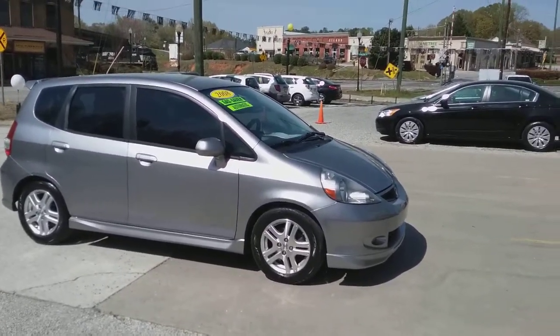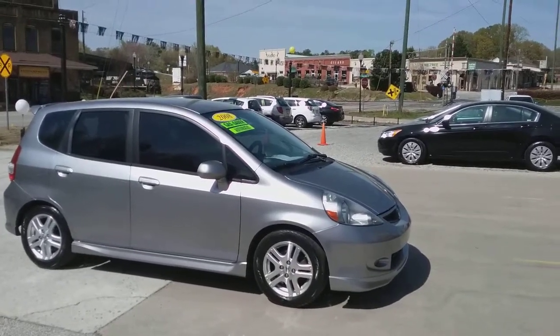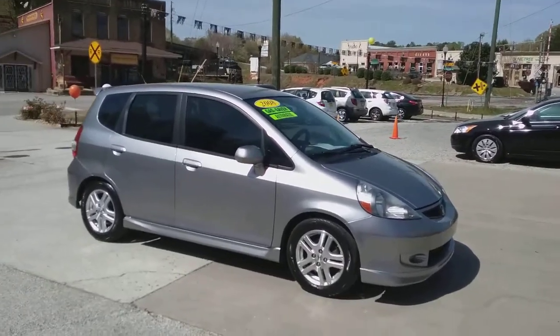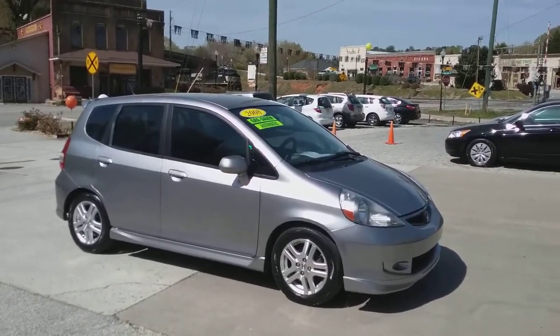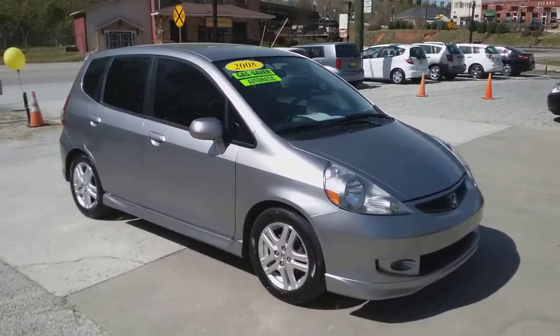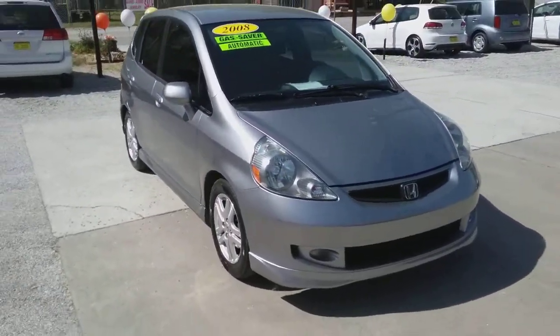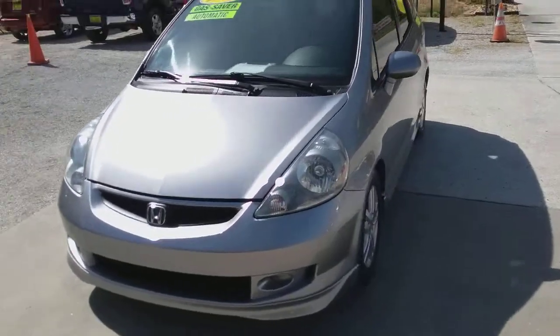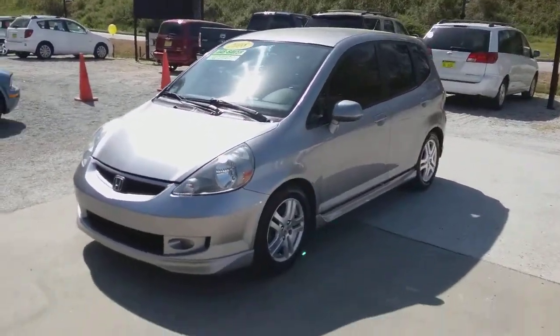Got a 2008 Honda Fit, little sport hatchback that I wanted to show you. New piece of inventory. This is a one owner vehicle. It's got the 1.5 liter little four cylinder in it. You're going to get great fuel mileage, 33 miles per gallon, give or take. This is a one owner car.